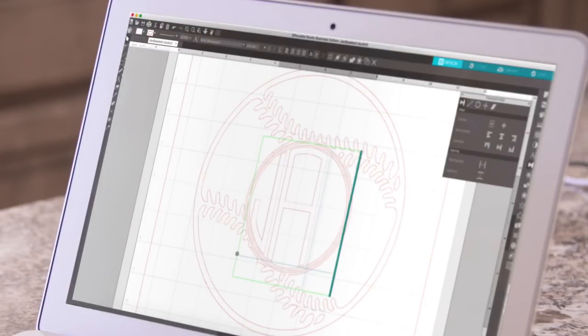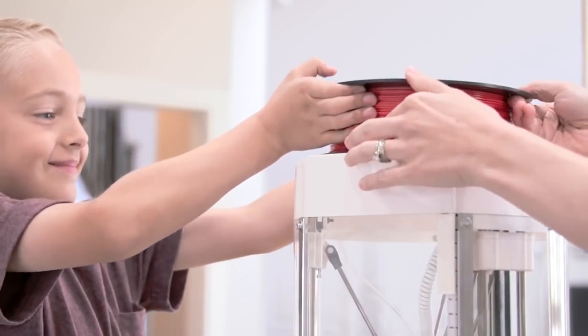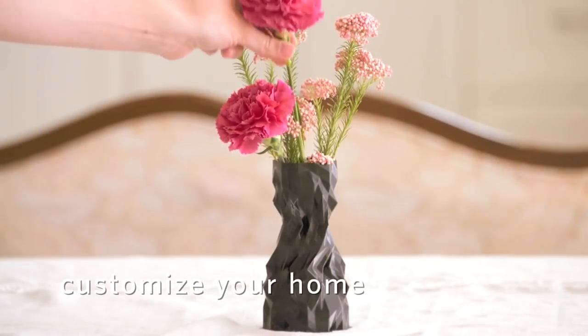Customize it. Select your filament color and print something amazing. Soar to new heights of creativity with the Alta. Give your home or office a look that's uniquely you.